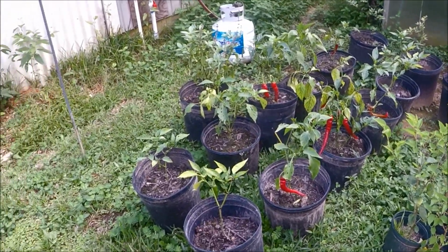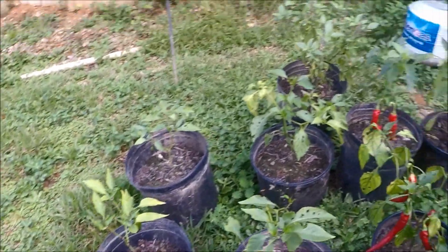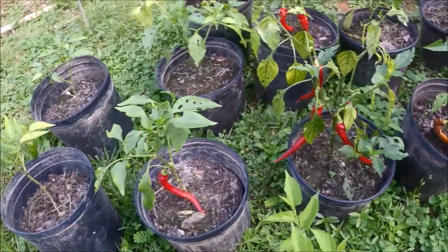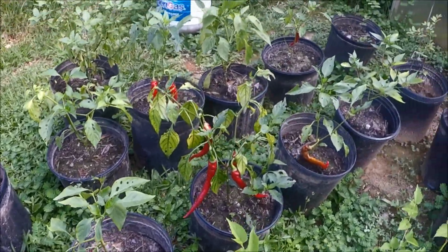What I wanted to say is look how good these peppers are doing since I put them in these buckets from that garden. They took off. Look at that. Beautiful peppers. I can't wait to put those in those raised beds. That's the first thing I'm putting in them raised beds.